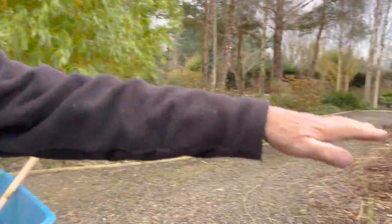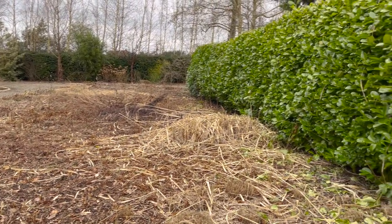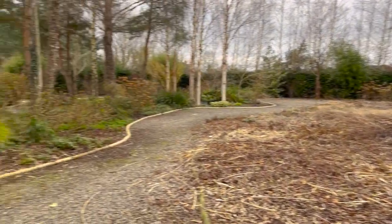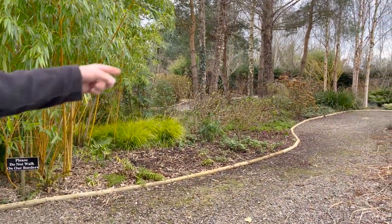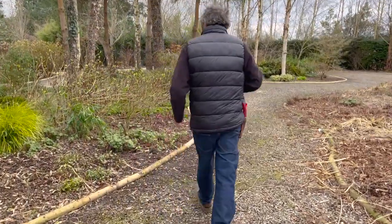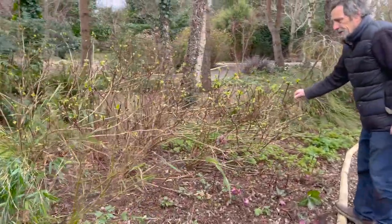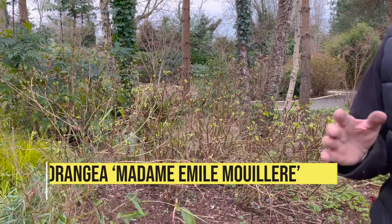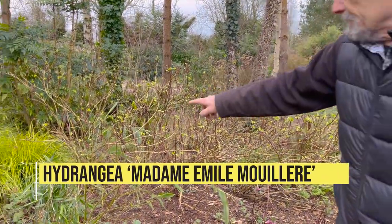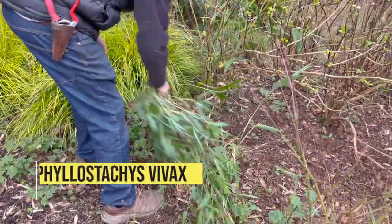You can see our prairie garden is sort of half cut back or two quarters cut back. The hedge has been nicely cut back. Completely edged this really bad, and put back that hydrangea a bit. That's Madame Mouillère. I hope it's not cut back too much, that it will still flower. We have to get rid of that bamboo. We'll have a look.